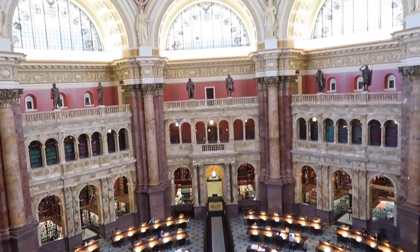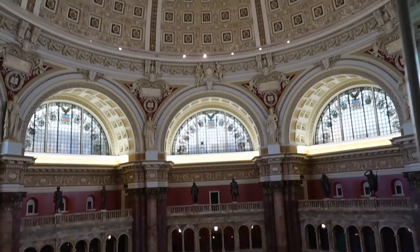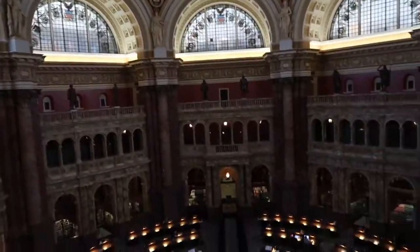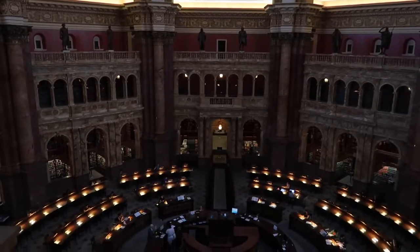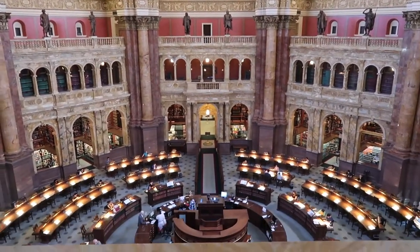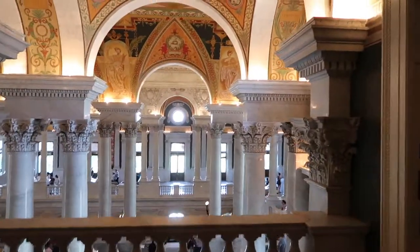You might recognize this room from popular movies like National Treasure. This part of the library is actually closed off by glass. It's a silent library room, and you have to get government permission in order to study in there. So I've never actually been down on the library floor or over to any of the books or anything. This is just as far as you can go.